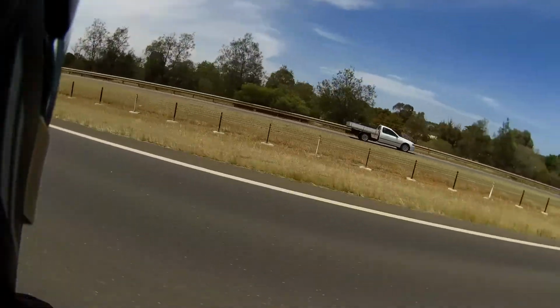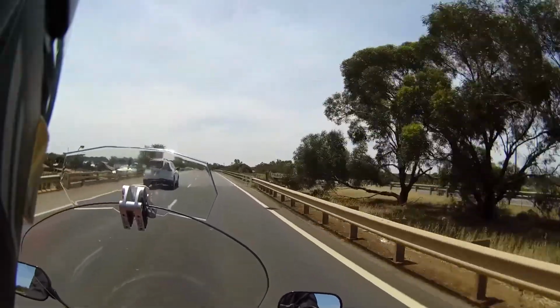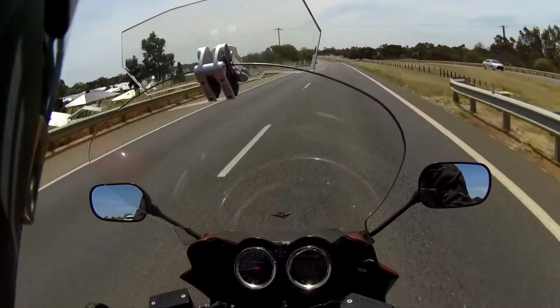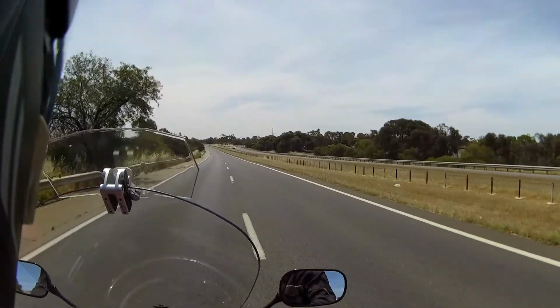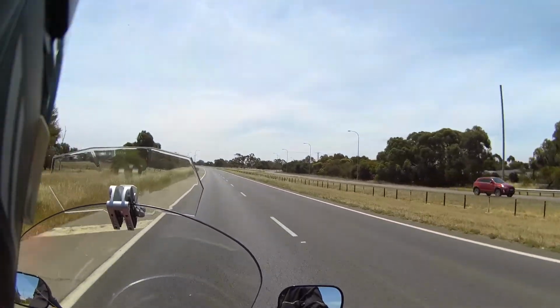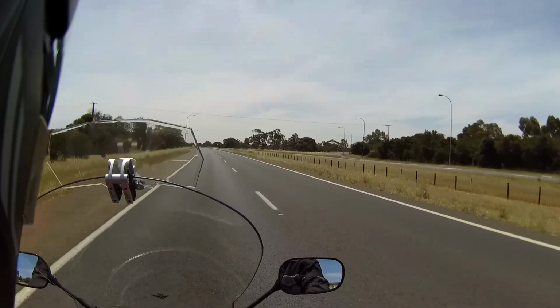Ruby the Suzuki Bandit. Doing the highway speed. I have the chin bar up and over the back of the helmet, giving it a bit of a test to see how it performs at, well, a little bit higher speed, 110 kilometres an hour, which is the speed limit.